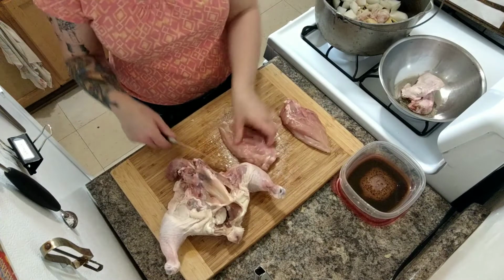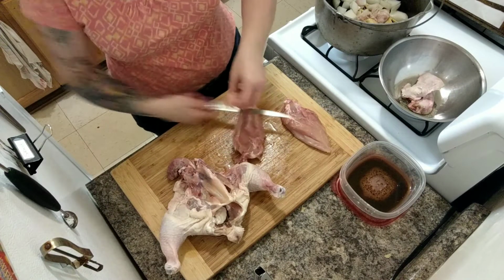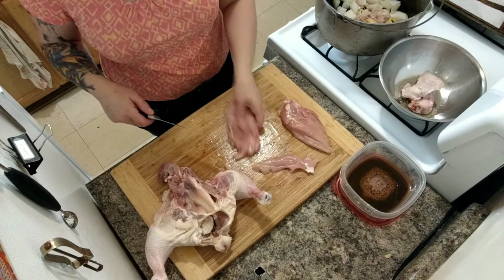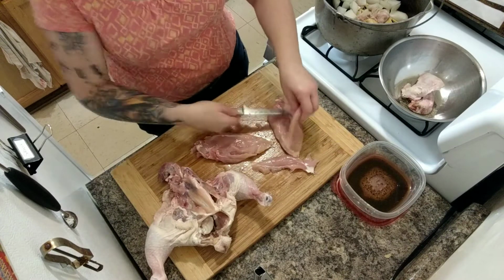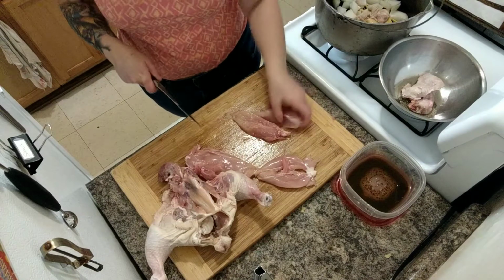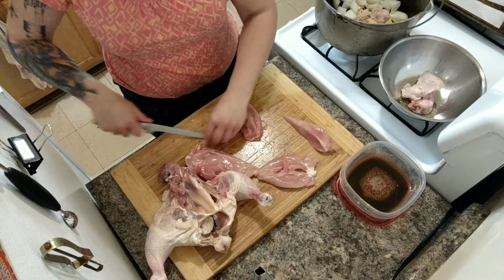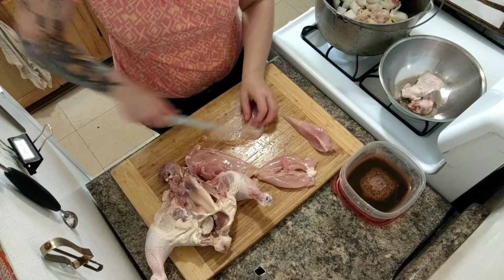All right. So let's see. I'm going to go ahead and take the chicken tender off. There we go. And then I'm going to take the other chicken tender off. There we go. And then I'm going to split this in half. Here's a bit of connective tissue I don't want in my stir fry. A little bit too rough, and then I'm going to cut this into stir fry slices.